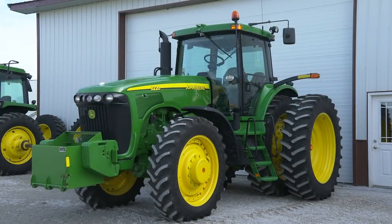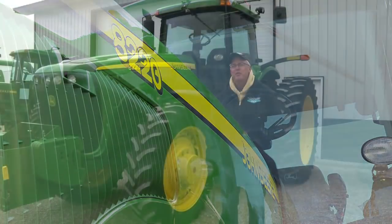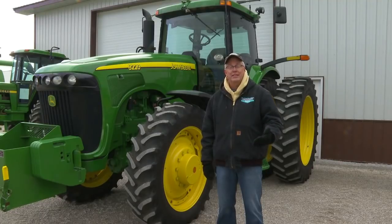Well, folks, Deere made the 8220 model from 2002 to 2005. So it's right in that sweet spot, 15 to 20 years old, that when you find a really nice one, boy, the demand for it is off the charts. And our feature item today definitely fits the bill. It's an '04 model with only 1,368 hours.